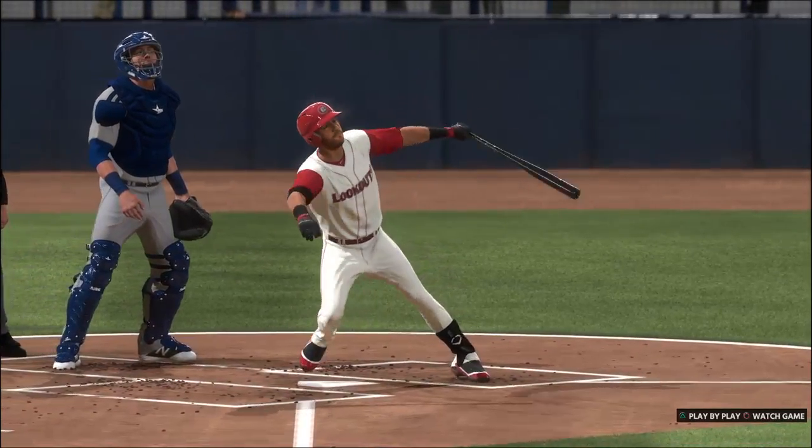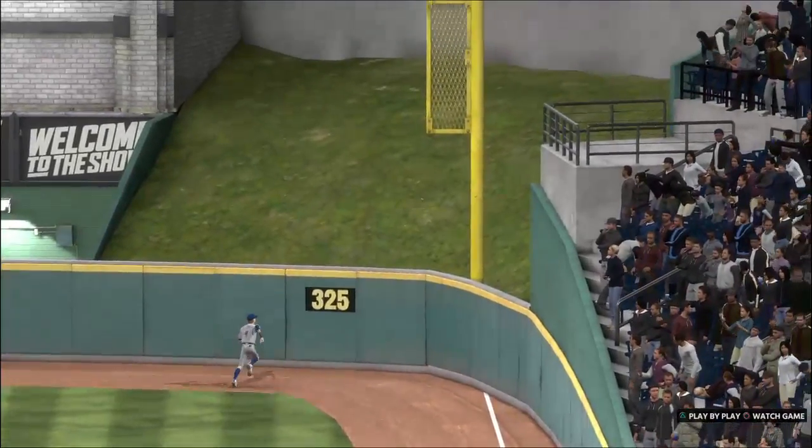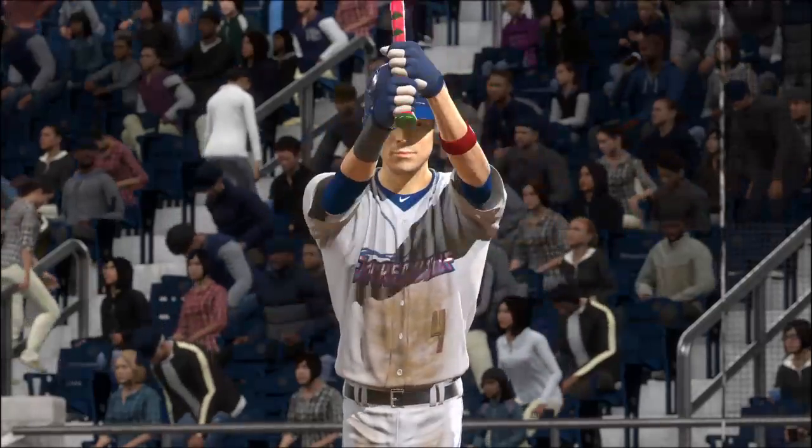There's a deep fly ball. Doesn't quite get out of the ballpark, but it hits in the right spot as it bounces off that hard wall, getting to coast into second base. Kermit Yellow Horse.